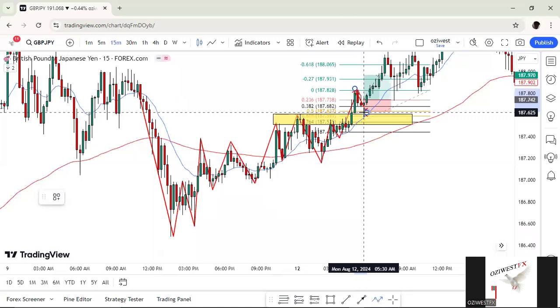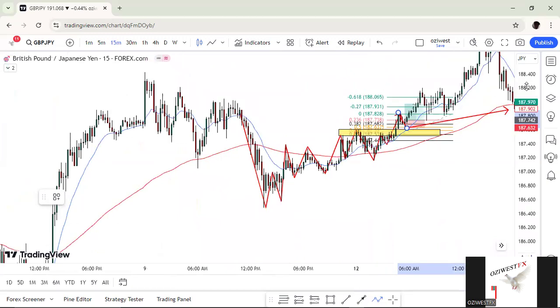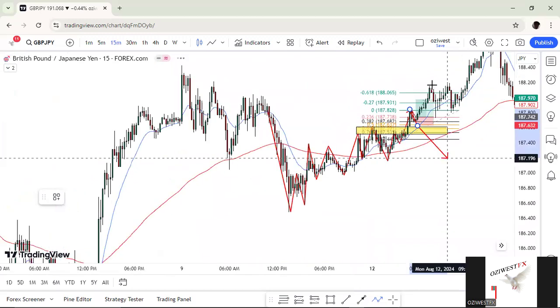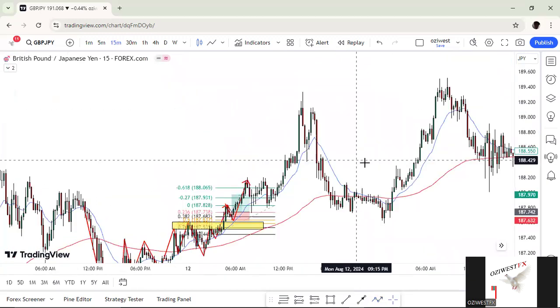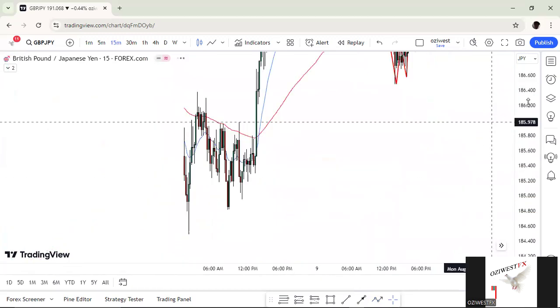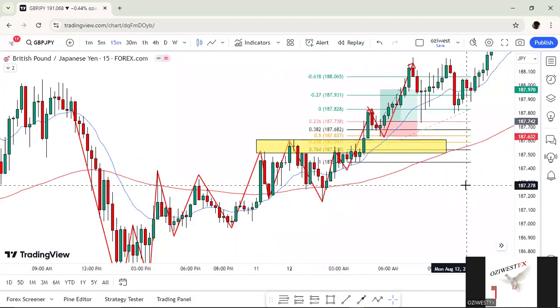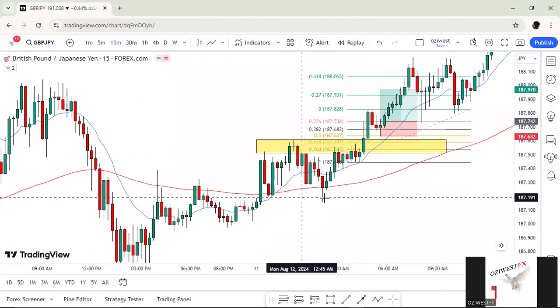Whenever price breaks a level of support and resistance, we wait for a retest, because price has a higher probability of coming back to retest that level than just continue pushing upwards. But price doesn't always retest. Most of the time, if the volatility is too much in the market, if there's a high volatility, price might just continue pushing without a retest. But majority of the time, price always retests the level after breaking it, either a support level or a resistance level. So in this case, price broke that level of resistance and came back for a retest.